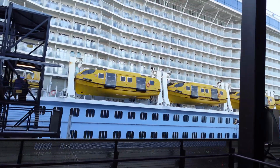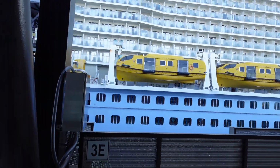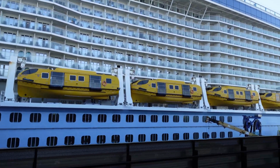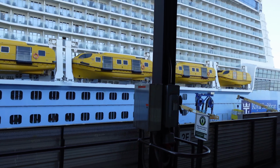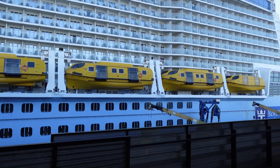We are back at the Port of Seattle. Say goodbye to the ship. It was a great trip. We did the walk-yourself-off exit, so we didn't have to wait for a number to be called. We just walked right off.